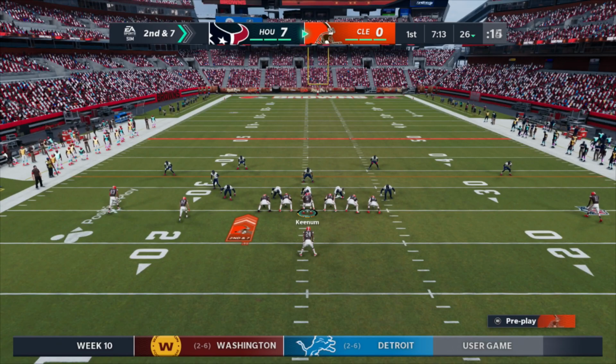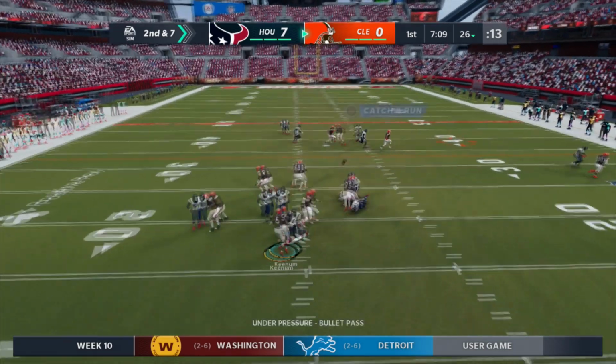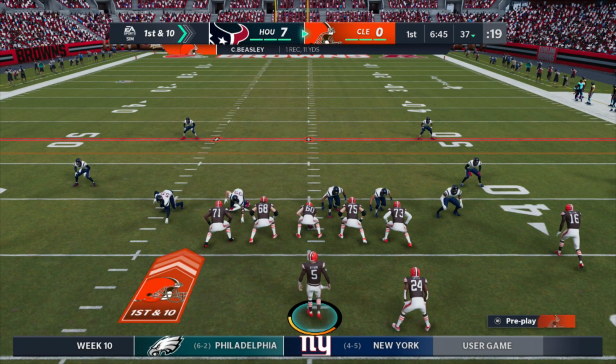Bro, 5-3 with a 67 overall quarterback. I mean, he's probably a 70-ish by now. And when we have guys like Beasley cooking in the slot, anything's possible. Anything's possible! Not to mention the nasty trio of running backs we have.